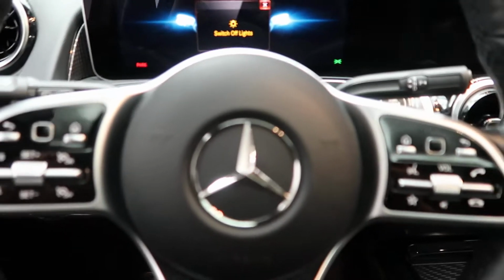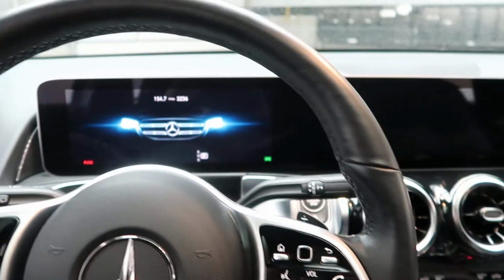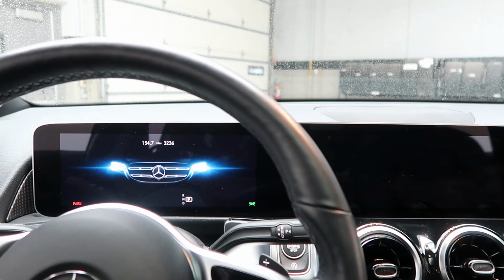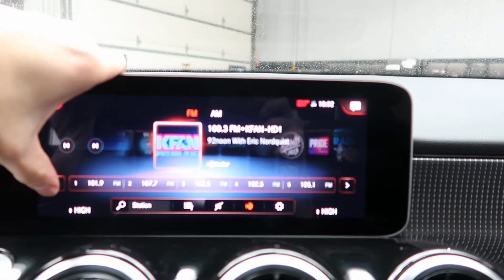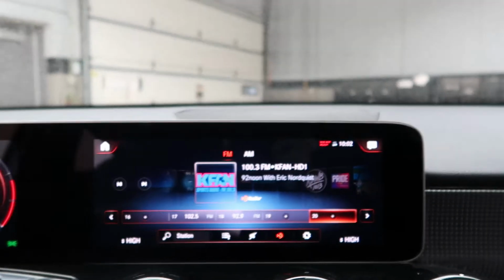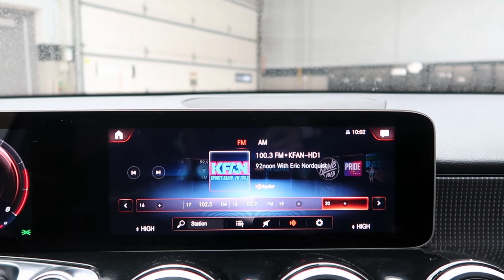Got touchpad steering wheel controls with Bluetooth capabilities, paddle shifters for extra performance, two 10.25 high resolution monitors for our instrument cluster and our media display, push start ignition, touchscreen media display, rear view backup camera. This one does come with our new MBUX system, which is Mercedes-Benz artificial intelligence.